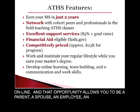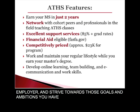and having that opportunity to do it online allows you to be a parent, to be a spouse, to be an employee, to be an employer, and strive towards those goals and ambitions that you have in your professional and academic life.